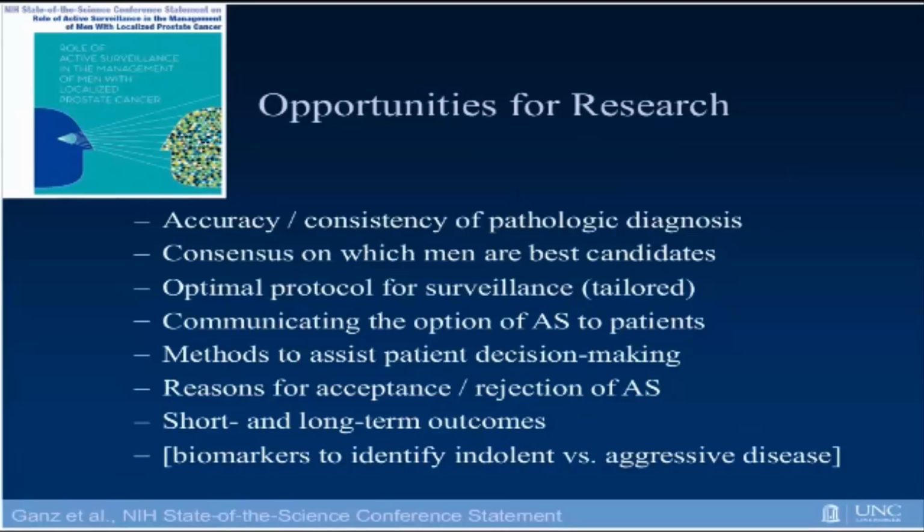The NIH convened a State of the Science conference on the role of active surveillance in the management of men with localized prostate cancer, and they have an excellent review of this topic available free online for anyone who's interested. But in their summary statement, they talked about the specific needs in this area: improvements in the accuracy and consistency of pathologic diagnosis, improving the consensus of which men are the best candidates, optimizing the protocol for surveillance, and specifically calling out the need for tailored surveillance, recognizing the potential harms associated with repeat biopsies and other measures, and improving the means of communicating the option of active surveillance to patients.